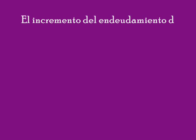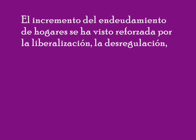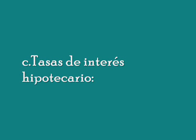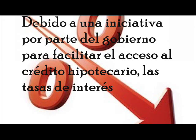This has generated household income and boosted consumer confidence, which, in turn, led to optimistic expectations about future income and to an increase in their loans. Banking and financial system. The increase in household debt has been reinforced by liberalization, deregulation, financial sector consolidation and technological advances. Mortgage rates. Because of an initiative by the government to facilitate access to mortgage credit, interest rates are low and affordable.